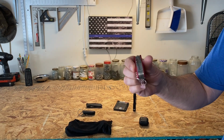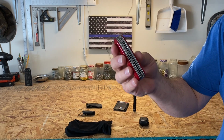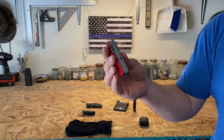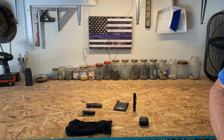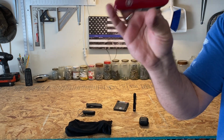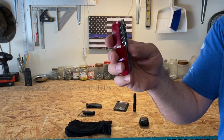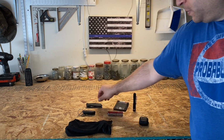If you know anything about this type of knife, or this type of tool, I should say, it has, I think, 15 different tools on it. And I may do a separate video on this, but I was so thrilled when I got this. I just had to have it. So here it is. I carry this with me now everywhere I go. It doesn't matter where I'm going. Work, grocery store, the mall, visit a friend's house, dinner. This is coming with me.